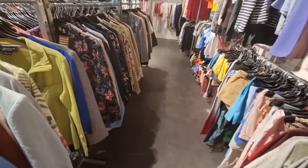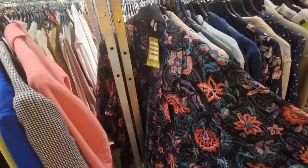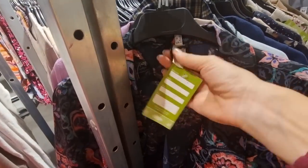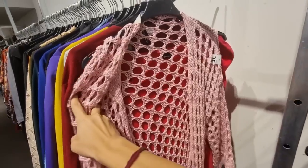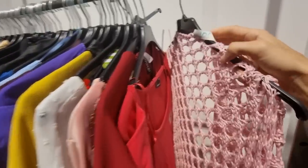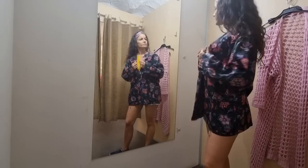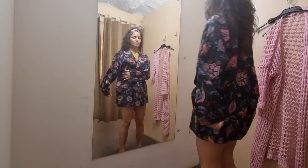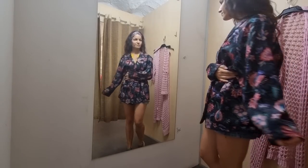And here I spotted this cute vintage jacket. It looks like a kimono, it's 3 euros, of course. It's made of a cotton and viscose blend. It sounds really good. And what about this kind of long knitted cardigan? The brand is Joy. Let's do a little try on. The jacket is very big, but I can wear it with a belt. I like it and I think it has so much potential.